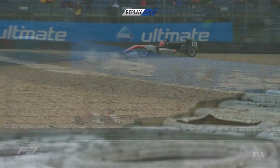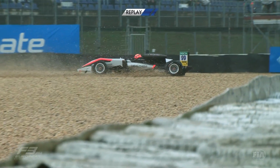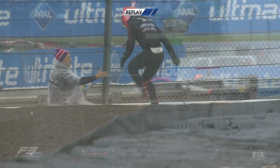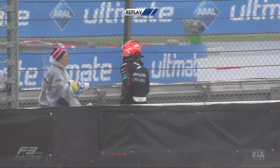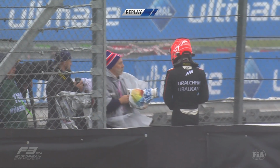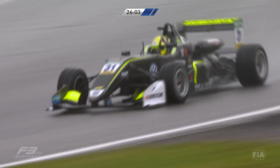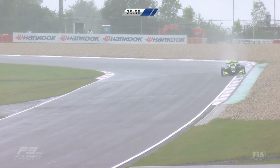So full course yellow is over. Front end of the car actually lifted up then, look, as the car bounces its way through the ground. So close. We'd like to see the onboard from Nikita Mazepin, see how close he was to Callum Ilott, but I think he was really close. Yes. So it's green flag again. So Norris, Hughes, Ilott and Joey Mawson is up to P4. Fenestra was P5, but of course we've seen him in the pit lane having the front nose replaced.